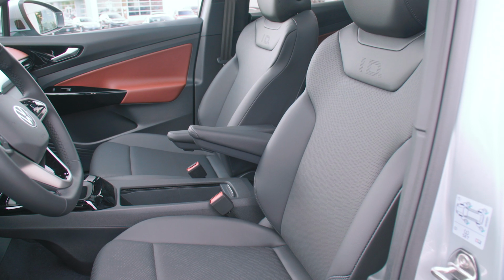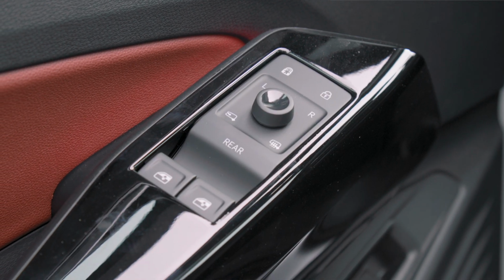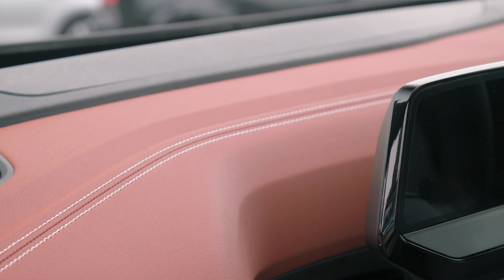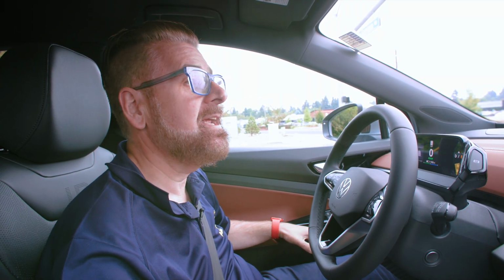They've done a great job about designing this vehicle. In this particular model, the Pro S, we have this kind of dark salmon colored dash. We have a silver divider between black. The lower portion of the cabin is black.